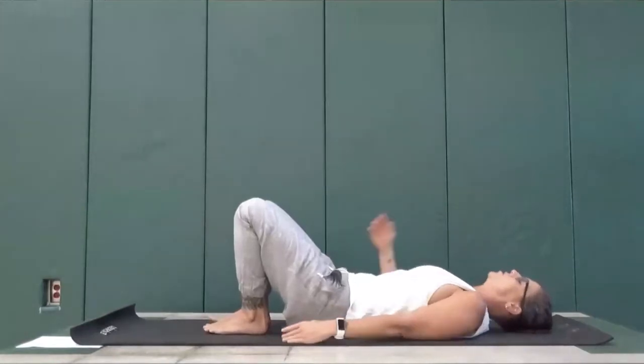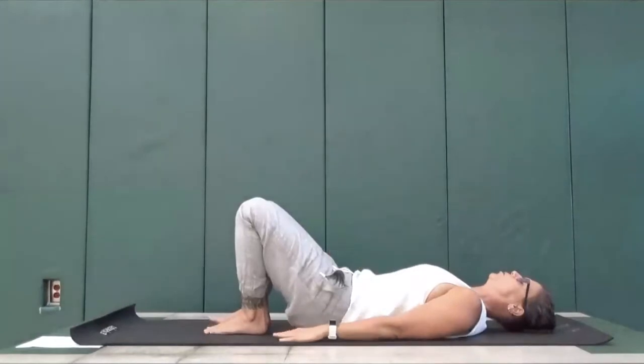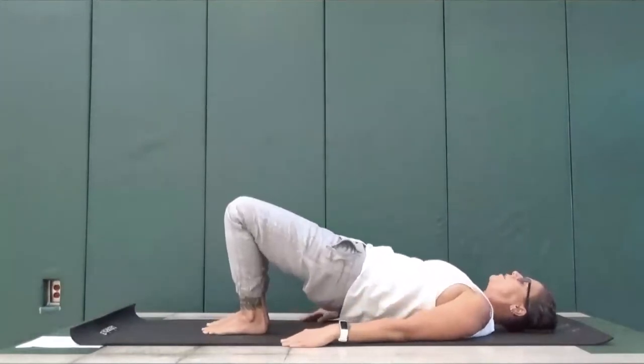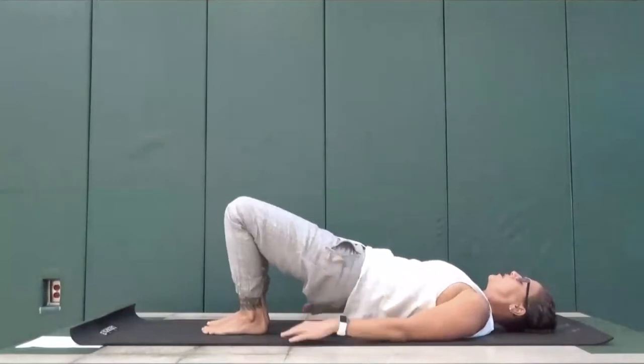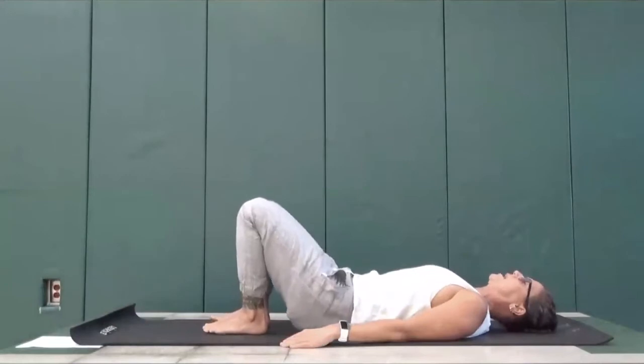Arms by your sides, tuck your chin, pull your shoulders away from your ears, connect your ribs and hips, and scoop your abdominals to bridge. Inhale. Exhale, peel your back up off the mat, so your armpits, hips, and knees are in the same diagonal line. Inhale, stay, and exhale, sink down, upper back, mid back.